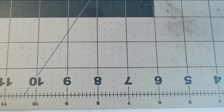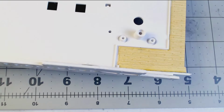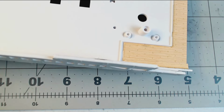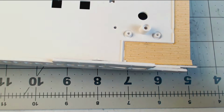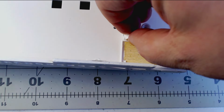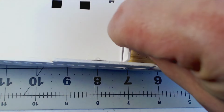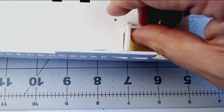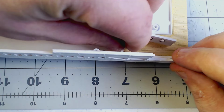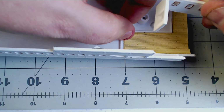We're going to bring over the section of the ship we've been working on. Now I'm only going to show you on one side how to do this, and then you'll just repeat the process on the other. So what I want to do is put one of these in so I can use this as a bracer to help shape where this goes. Because if you see right, this will help hold it tighter in.